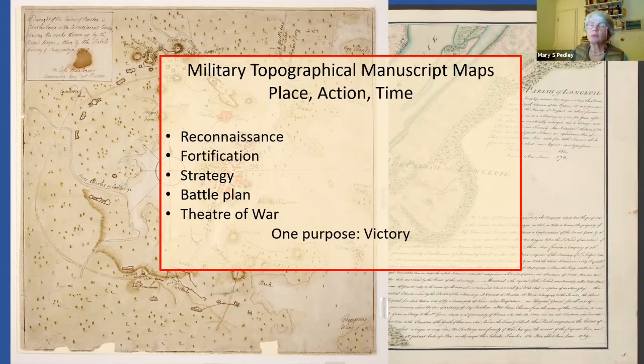Military maps tend to be made under strict time conditions, and they're always either anticipating future time or showing past action with relationship to the present.